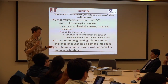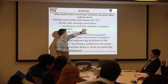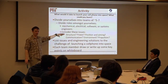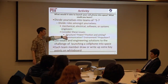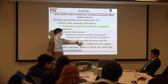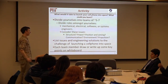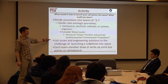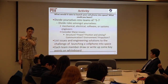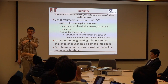Break up into a few groups and try and cover these questions. What are the mechanical problems, the electrical problems, the software problems, the systems problems, and then you got to think about all those things on the systems engineering diagram. The structure, the power, the attitude control or the position and aiming, the steering system on your school bus, your communications, your environment, your propulsion, how does your phone propel? And then you got to come up with a list of the issues and the engineering solutions for the challenge of launching your cell phone into space. And then you've got to draw pictures or make a list of the challenges and solutions on the board.